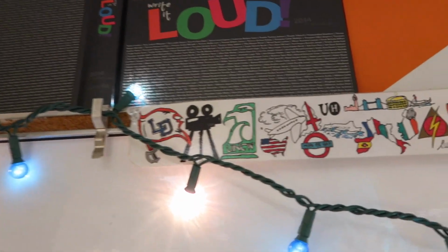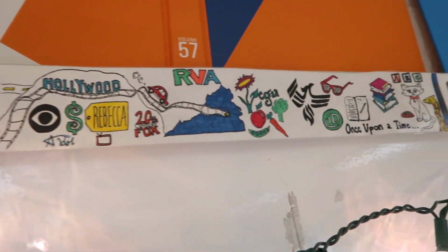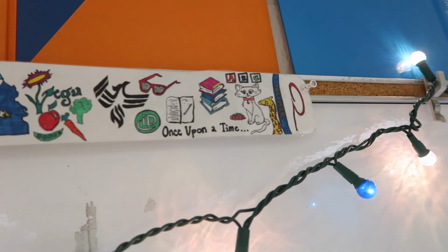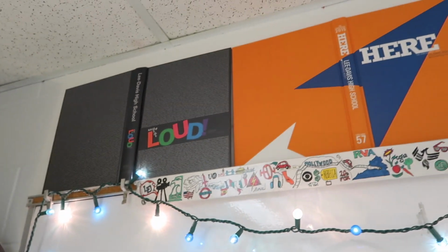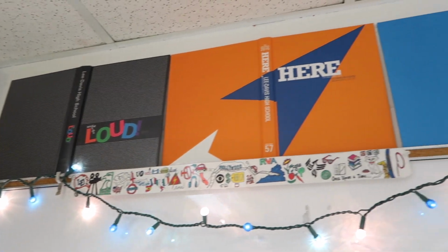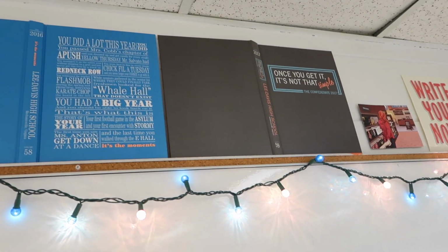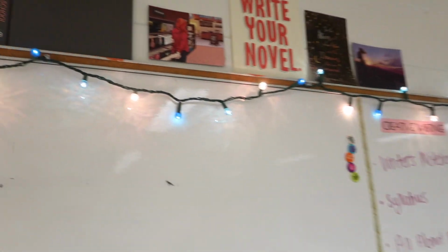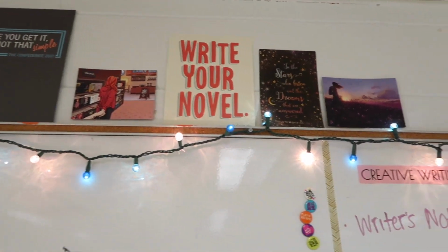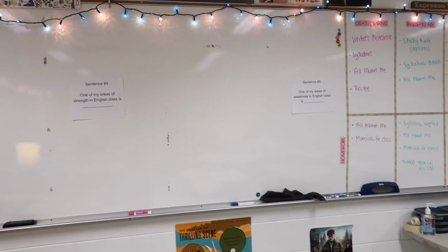This was an activity I did when I taught Into the Wild, where Chris makes a belt of his travels. So I had my students make a belt, and that was my sample one. Up top, I was a journalism advisor for 4 years. So these are the covers of the 4 books that I advised. And then just some random pictures I've gotten from owl crates and NaNoWriMo and things like that. And that was a gift from a student. This board generally gets used for schedule things like that.